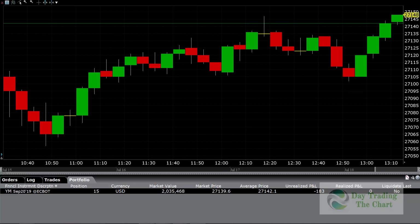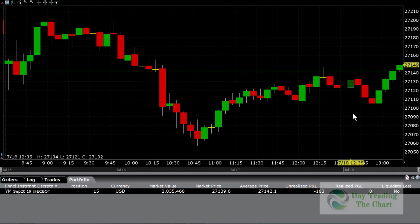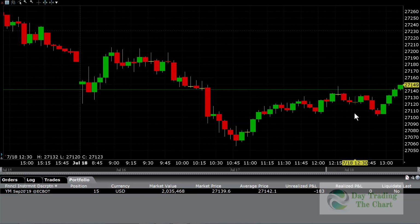Okay, it is moving up. Zoom out a little bit and get a better perspective on it. Okay, it is moving up. Still looking for a signal. Okay, Market Master long entry. Market Master just indicated that it's going to go higher.